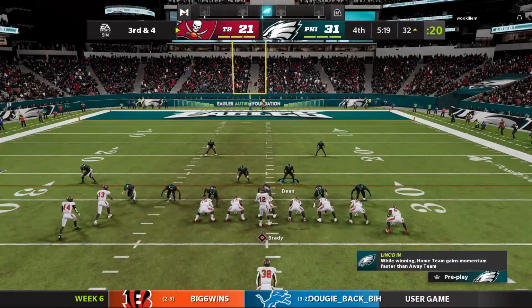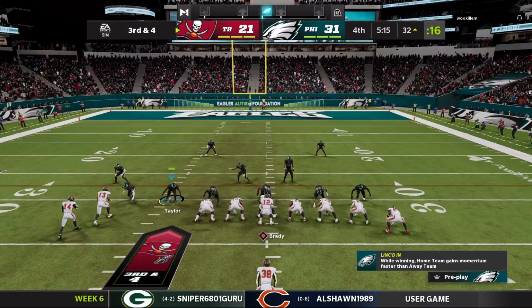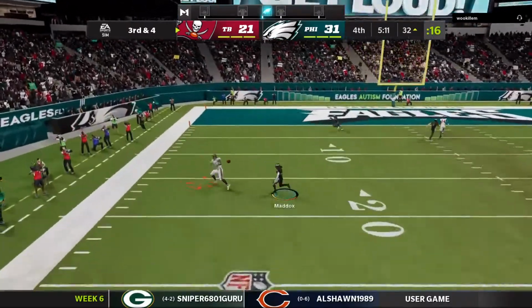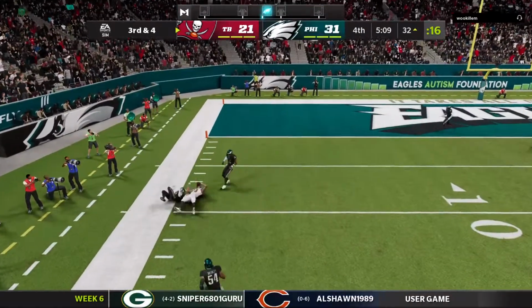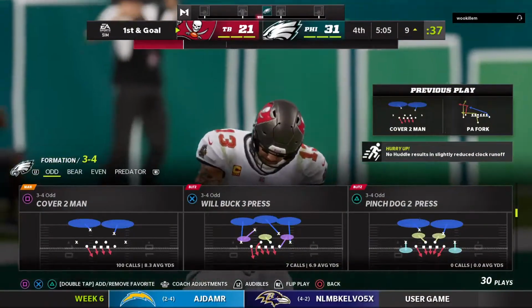The Bucs on 3rd down. They're at 50%, 4 for 8. This is 3rd and 4. Fakes the give to Fournette. Now Brady. This is caught by Evans. And they move this all the way down to the 9.